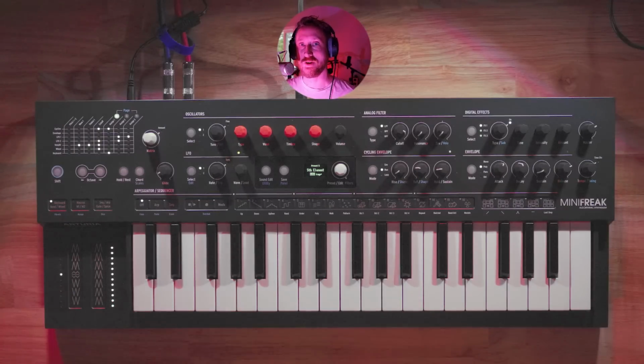Well, that certainly is quite a sound. I think I broke my own rule that presets for a synth should be interesting, but not so interesting you can't use them in anything. I definitely broke that rule.